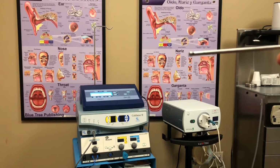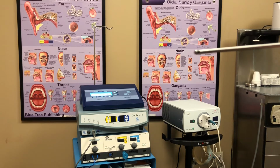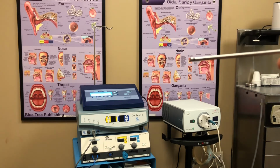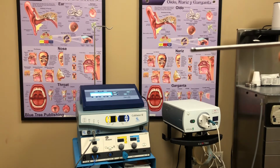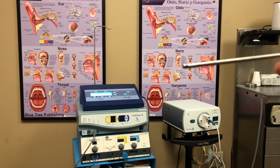yanking it out of the nose, which people sometimes think is what we're doing anyway. People sometimes say, oh, you're going to do the Roto-Rooter. This is kind of like that, but it is far more delicate and allows us to open up those sinus passages while keeping a clear view of what we're looking at because of the constant suction.